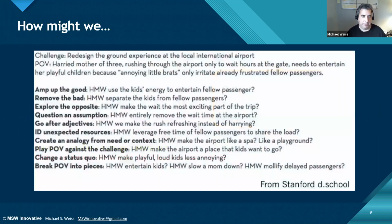Just to give you some more examples. This is from the Stanford Design School. So the challenge, they wanted to redesign the ground experience at a local airport. Your challenge is your big thing. What are we going to look at? We don't even know the problem we're going to solve, but what are we looking at? Okay, this is when people are at the airport, what is their experience? Now, you're going to come up with lots of point of view statements from that because there are lots of people interacting. There's security issues and this and that.